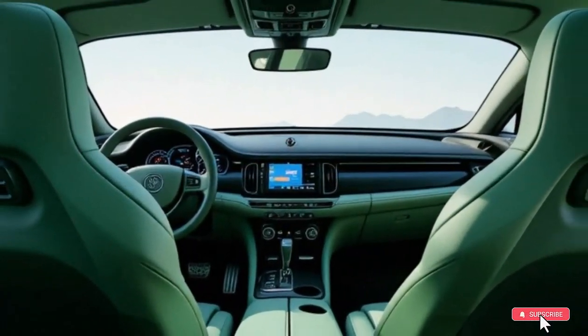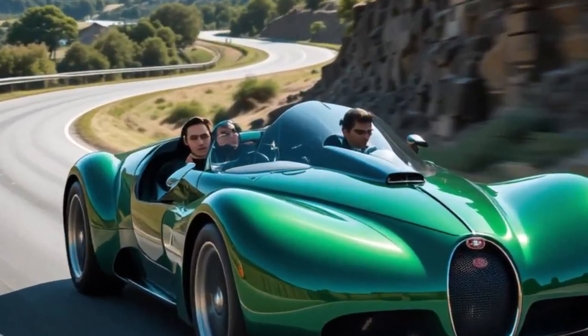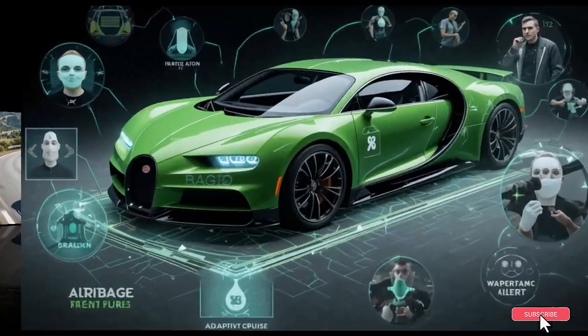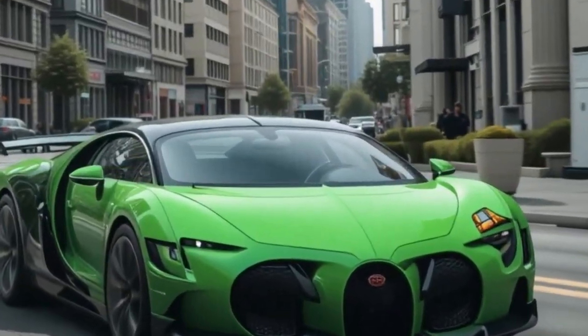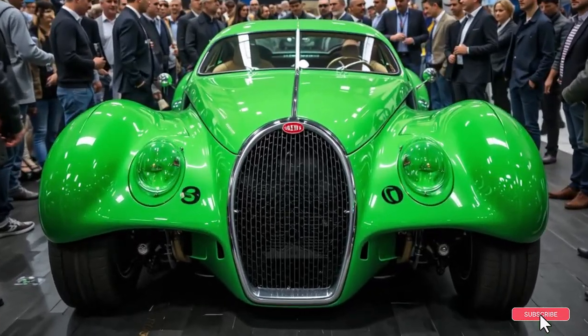Today, the Bugatti Type 30 remains an embodiment of automotive history. A car that not only played a crucial role in the development of performance cars but also set the standard for luxury and engineering excellence. A true classic that's not just about the past, it's a glimpse into the future of automotive design.